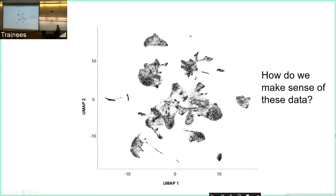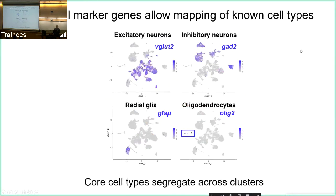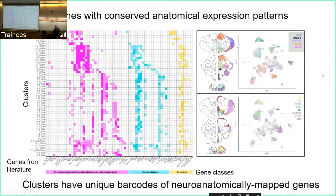So when we get the data back from 10X, we need to make some sense of it. I'll go fast through this because I know we don't have a lot of time. We clustered the data, so we use global transcriptional profiles, which separate our cells into clusters. We can also track canonical markers of core cell types that populate all neural tissue and see that these cell types nicely segregate across our clusters. We can also identify novel genes that are exclusively expressed in specific clusters.